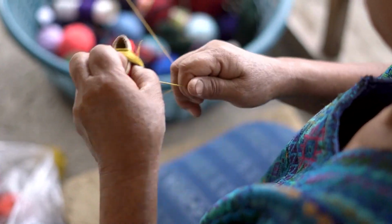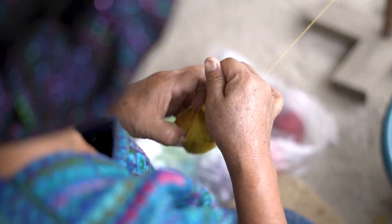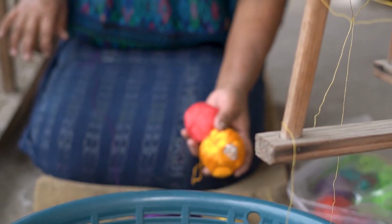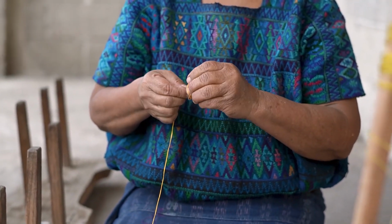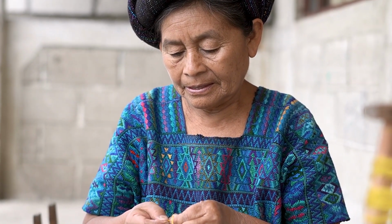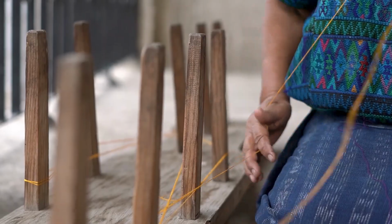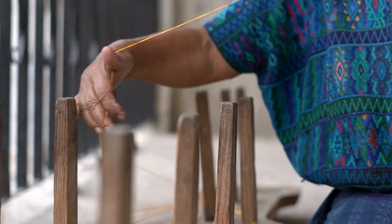Once the color is ready, the weaver forms a ball of yarn through a process called devanadera. Next, she will arrange her yarn in the warping wood board called urdidora. The pegs on the wood board can be used for different panel lengths. Once done, the weaver will transfer the warp to sticks which form the backstrap loom.